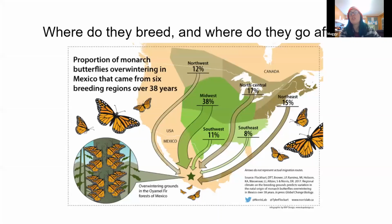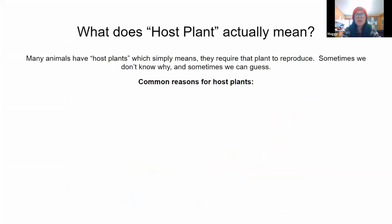And this migration is still kind of a mystery to scientists, so you can be a great citizen scientist, and there's a big effort to record monarchs wherever you see them. This is really going to help us piece the gaps together. So we can see that a big portion of the population is coming from the Midwest.